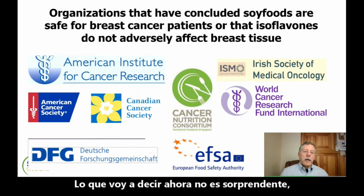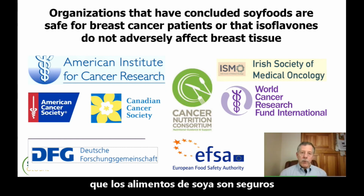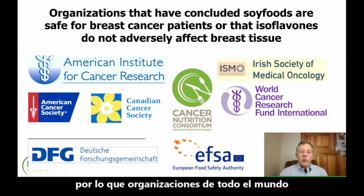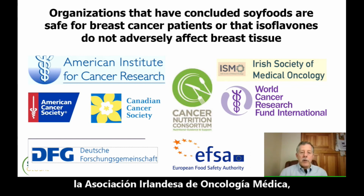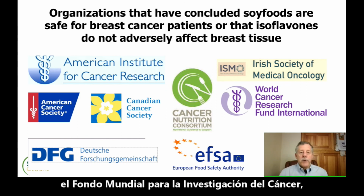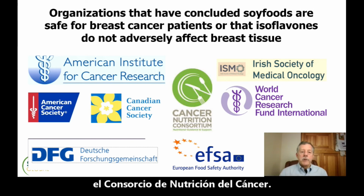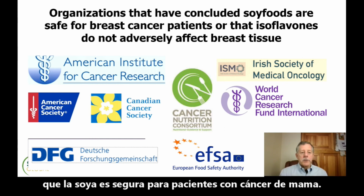And what I'm going to say now is not surprising, but all of these organizations have concluded that soy foods are safe for breast cancer patients or that isoflavones don't adversely affect breast tissue. So you have organizations around the world concluding that soy is safe. You have the American Cancer Society, the Canadian Cancer Society, the Irish Society of Medical Oncology, the World Cancer Research Fund, European Food Safety Authority, German Research Foundation, the Cancer Nutrition Consortium. Lots of organizations have concluded that soy is safe for breast cancer patients.